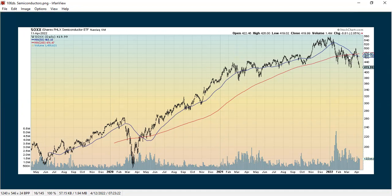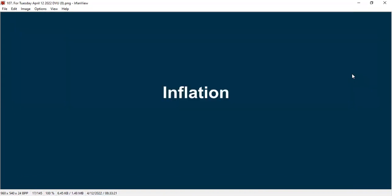And this just shows a lot of the weakness that we've been seeing, because semiconductors play such a huge role in the tech sector, where we've seen a recent death cross and then a lot of weakness lately. We're below both moving averages, but we're kind of at a short-term double bottom here. Will we get some kind of a bounce out of that? We'll keep an eye on this and see what happens.